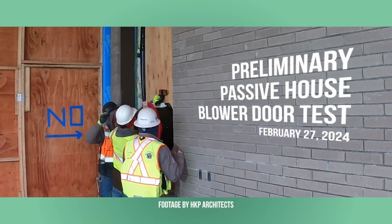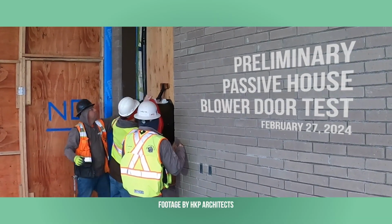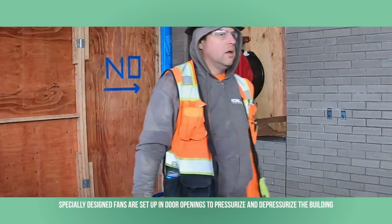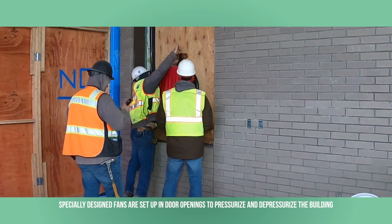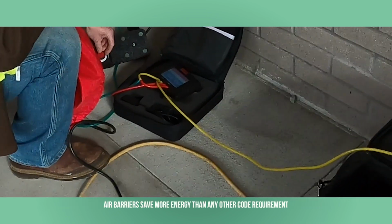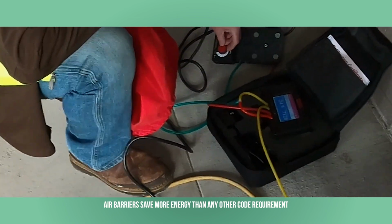Yeah. So we have to do a blower door test for any commercial or residential building to pass the energy code: pressurize the building, and test to see how much air leakage there is. And for the state energy code, you have to meet a rating of about 0.25. Because we're doing Passive House, that rating is about 5 times greater.